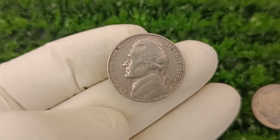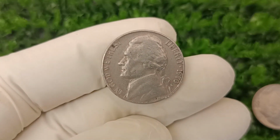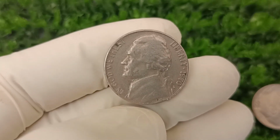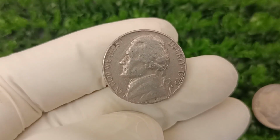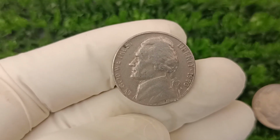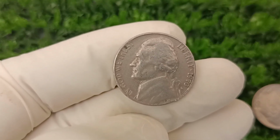Coins like the 1970 Monticello Jefferson nickel with the S mint mark are considered rare because many of them were simply spent over time. Those in uncirculated condition are highly coveted by collectors because of their pristine state. As with any rare coin, the demand and interest continue to rise, which is why these coins have significantly increased in value. So how much is this coin worth?